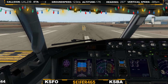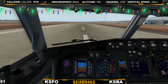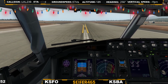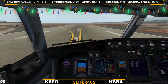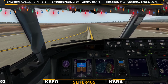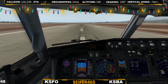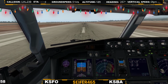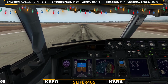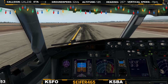Speed brake up. Reverse screen. Manual braking. 60 knots. Reverse thrust off. We're gonna miss that exit right there on the left. But we made it. 179 feet per minute on the landing. I think we can make this next left turn here. And welcome to Santa Barbara. That was a nice approach.